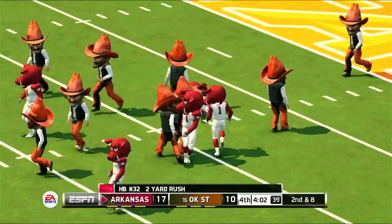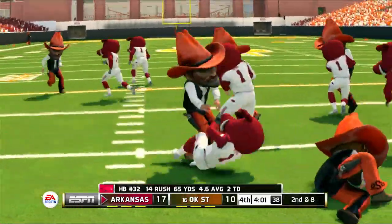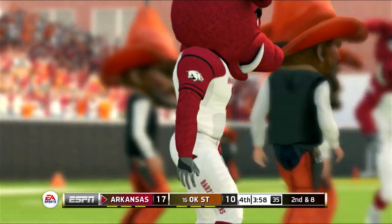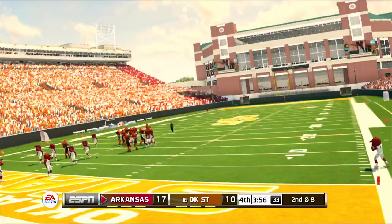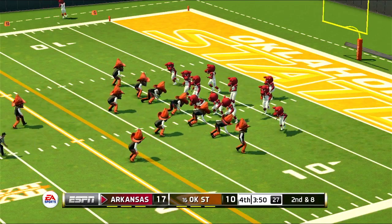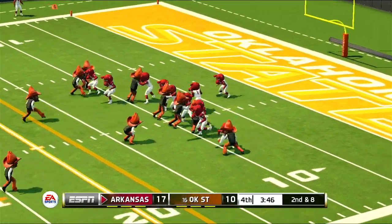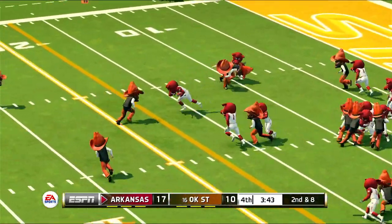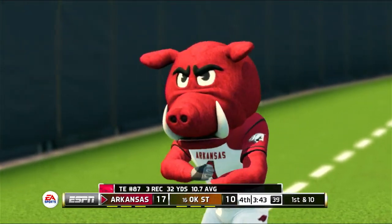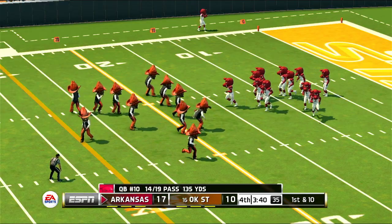A yard, maybe 2 on the carry. They line up at the 9. It's 2nd down. Zips it to the tight end. Tackle at about the 17-yard line. First down.